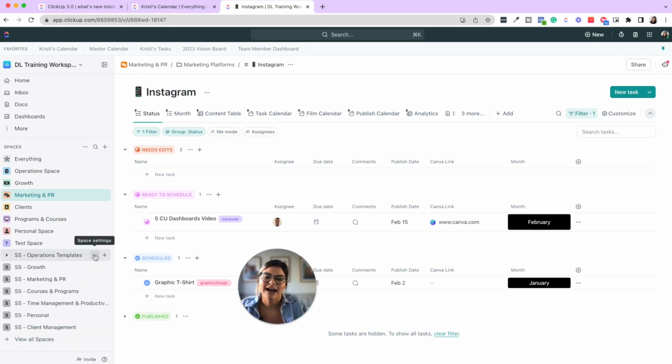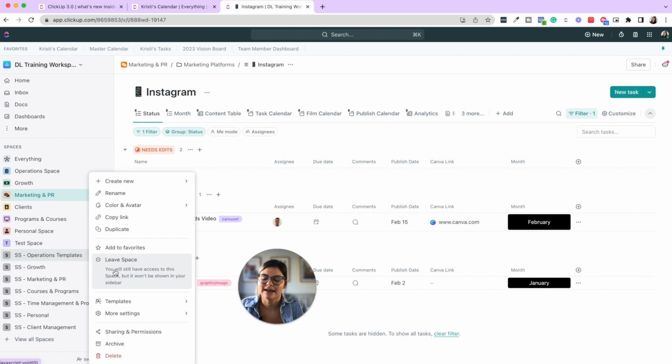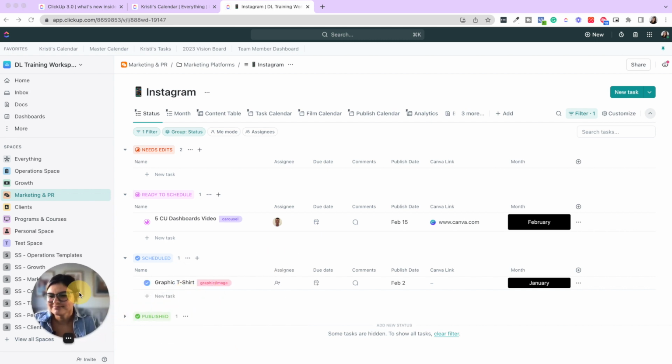But now instead of hiding it, you actually have to click leave space. And then you'll be able to see all of the spaces in one shot and rejoin them. It's kind of like Slack where you can leave a channel, but you still have access to it and can rejoin it. I think Slack works that way. But this is just a different way of doing it. It's interesting, so I wanted to talk about that as well.